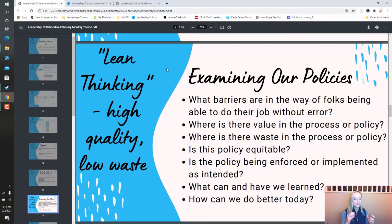Every time there's a process for how something happens that could lead to an error, can we look at that? Can we create a process map or value stream analysis and look at it and say, are all these steps necessary? And are any of these steps bottlenecks? And then start to eliminate those bottlenecks and make a really smooth process.